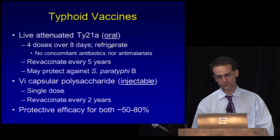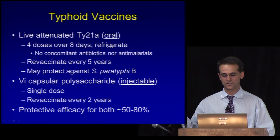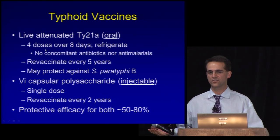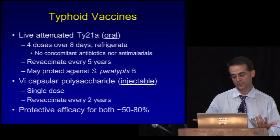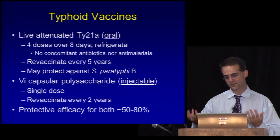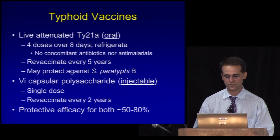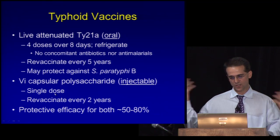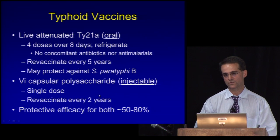But you do have to refrigerate this vaccine because it's a live bacteria, and you have to take 4 doses, so 1 pill every other day for 8 days. So if patients for some reason think they won't be able to do that, or they're traveling very soon, then that might not be the preferred option. The injectable is a single dose. You get it, you're done, that's it. Its revaccination interval, though, is every 2 years.